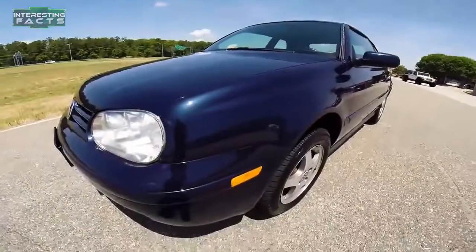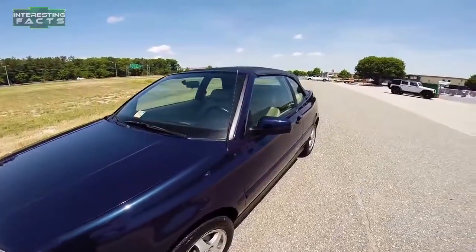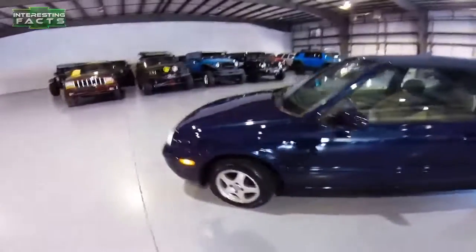Imagine being able to buy one of these cars for so little money and cruising around with the top down. Sometimes it really is hard to believe what you can get for so little money. 2003 Nissan Maxima SL.